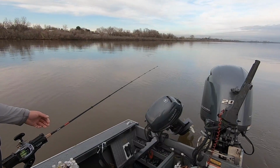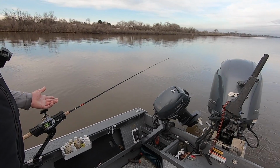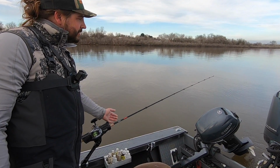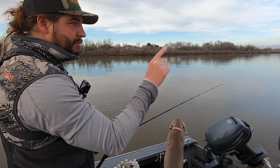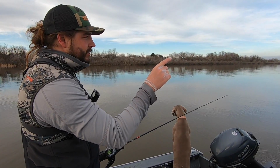You would think a big fish would bite big. These sturgeon bite like 8-inch trout sometimes. And then the toughest part is to know when to set the hook. You'll get them and they'll come up and it'll bounce, bounce, bounce. They'll leave for 5 minutes sometimes, come back, bounce, bounce, bounce.